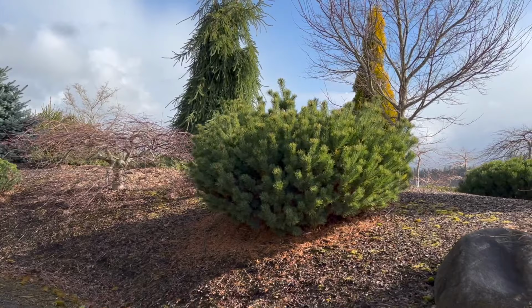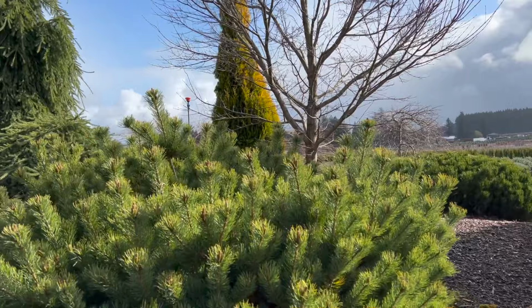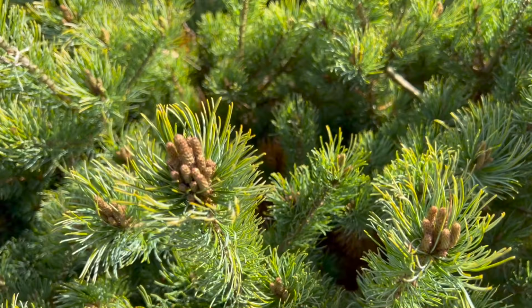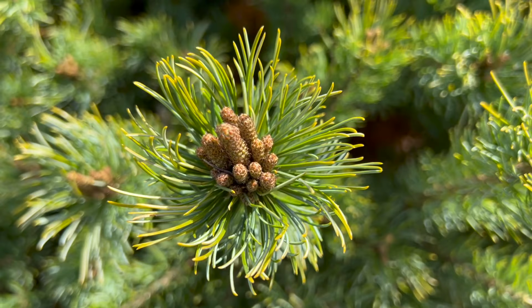Performs best in full sun, well-drained soil, and I would recommend removing the dead foliage that collects amongst the inner branches, just to give it more air, and it just makes it look nicer. So yeah, Catherine Elizabeth, dwarf Japanese white pine.